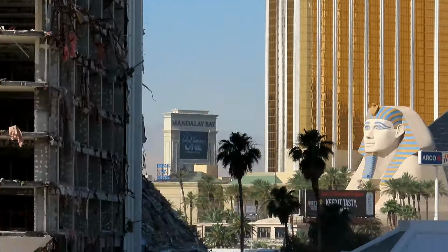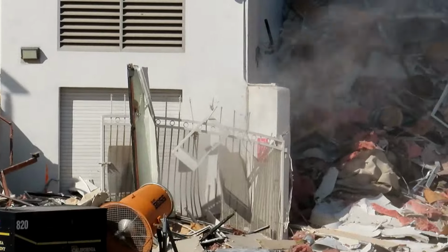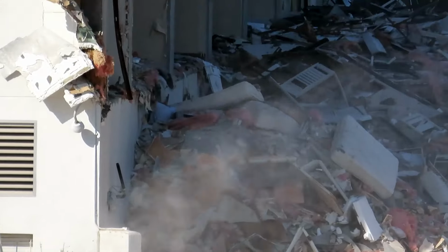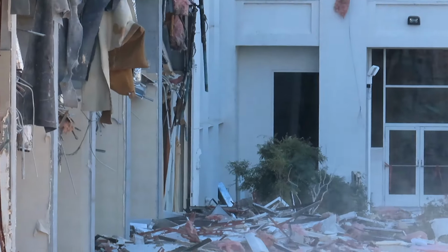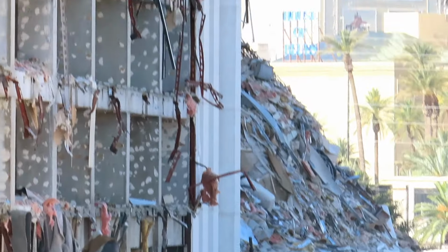So you can see today they're using these dust things. They really got them going today. You can see it shoots that fine mist to help with the water. I mean, the water helps with the dust.